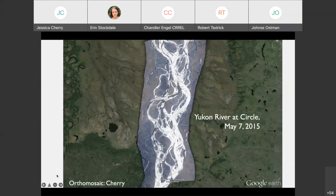So before the Sentinel optical imagery was available, this was a project I did when I was at the University of Alaska. I collaborated with the RFC folks and did some ortho imagery. I collected this from my own airplane with a downward looking Nikon camera. This is the Yukon River at Circle during breakup. And you can see the Circle Airport is that little airstrip in the middle. And then this has been overlaid onto some background Google Earth imagery.